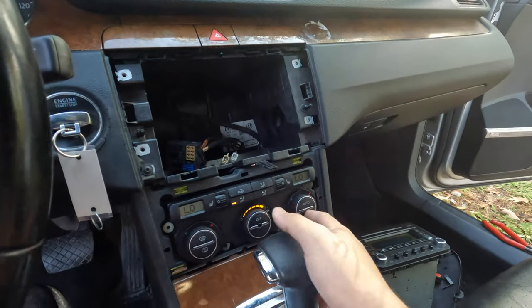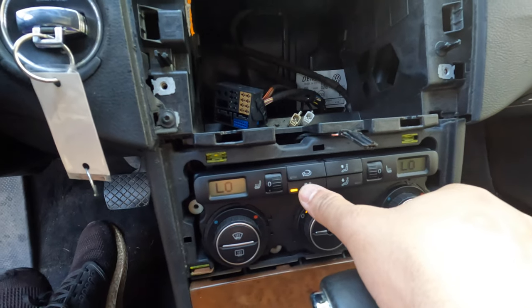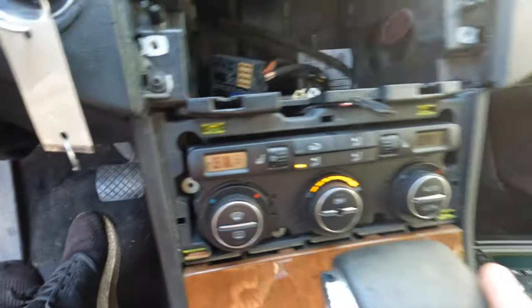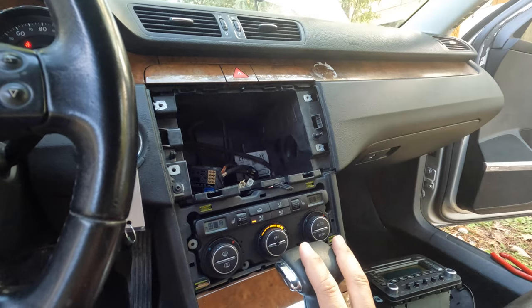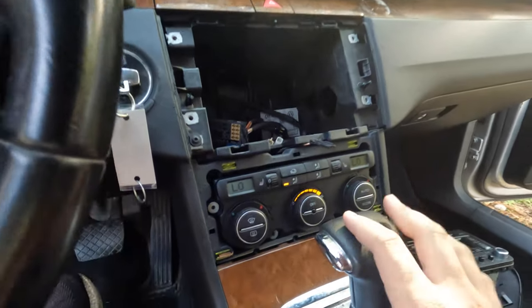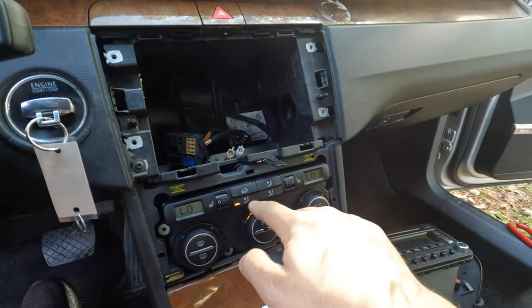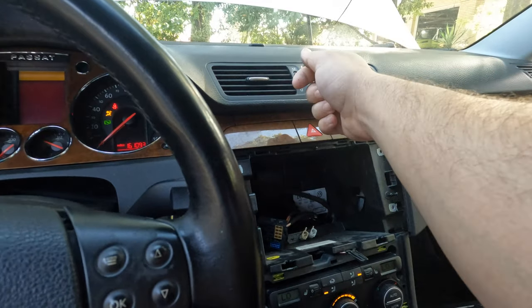And what you do for that is you press the econ button and this button, and you just wait, and then when it's done, this will go back to normal. There we go. They've gone back to normal. AC is working. There we go. It's blowing nice and cold too.